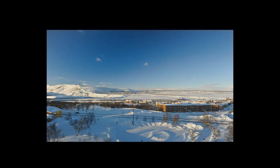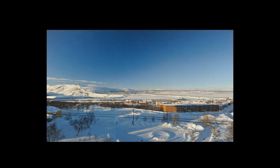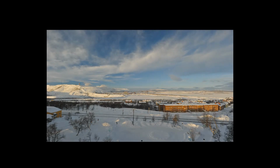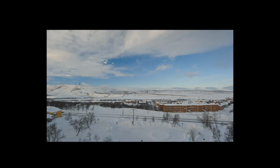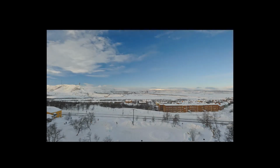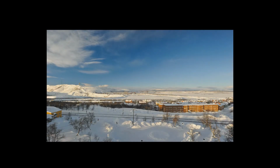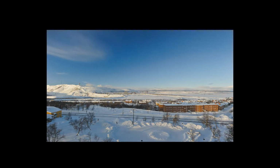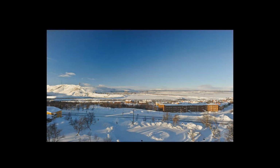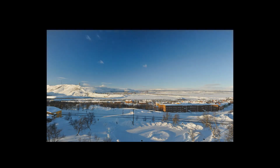Abisko is very close to the borderline to Norway, and it's a big nature reserve as well. You have many lakes, mountains, rivers, everything you can do there. If you want to go out for a walk, hiking, cycling, or what else, it's no problem. In the winter time you can go skiing or drive with the snowmobiles. So it's a very big area with a lot of things you can do, and I hope I can give you a little inspiration of my impression over there in the Abisko Nature Reserve.